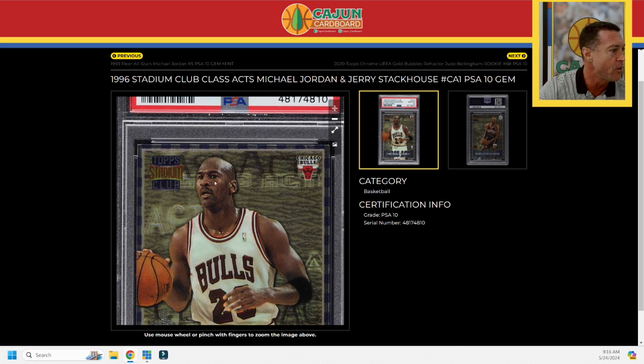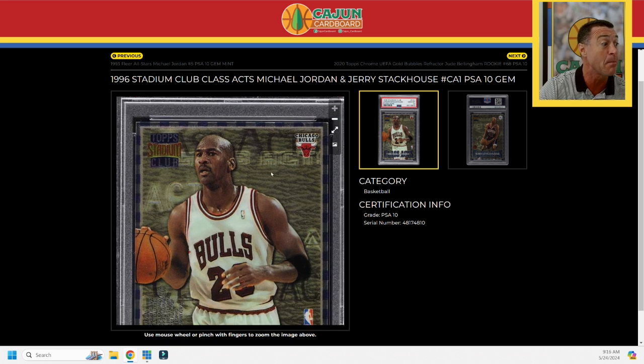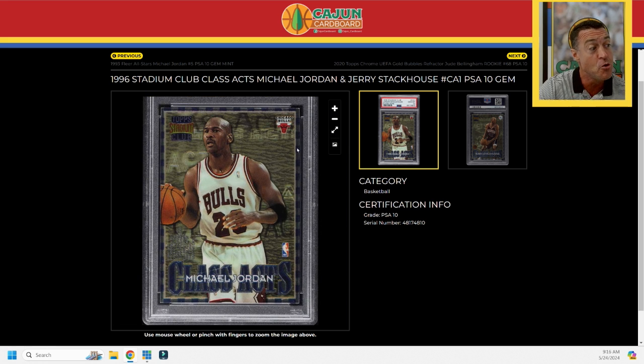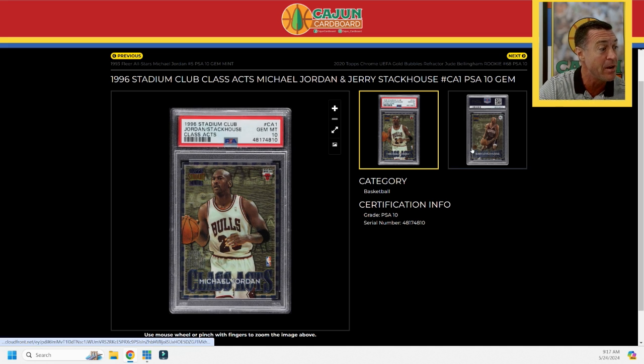There is the centering on the front. This is actually exceptionally good centering for this card. I could show you some that are so terrible you can't even see two of the blue and silver checkerboard borders. This is just the base copy. It doesn't appear to have any greening. It doesn't really pop because it is a base card. The refractor pops a little bit more.